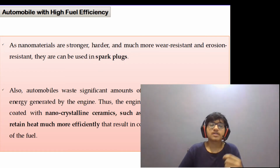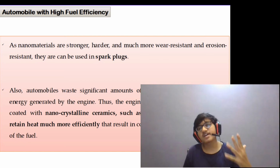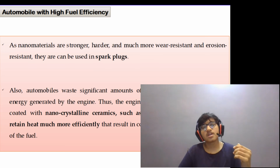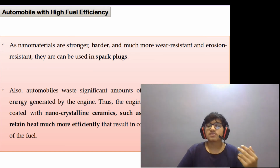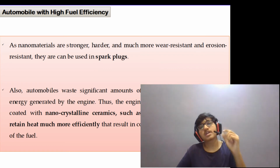Another practical take on nanotechnology is in the automobile sector. As we all know, nanomaterials are stronger, much harder, much more wear resistant and erosion resistant. They can be used in spark plugs. Why spark plugs? Because spark plugs are used in internal combustion engines, and a bad spark plug can affect a vehicle. The fuel efficiency may decrease, the power output may decrease, and emissions may be higher. So this can all be solved by nanotechnology.